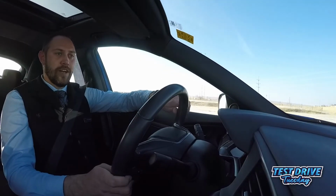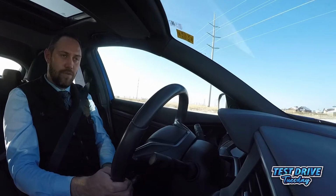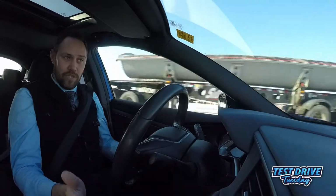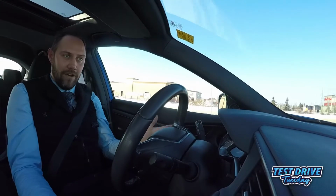Alright, so we're cruising right along in the Civic. There's tons of both head and legroom space for me. Now, as many of you who've been into the dealership know, I'm 6'4". I don't usually fit in cars very well. But this is actually why I really like the Civic and why I love working at McFadden Honda.